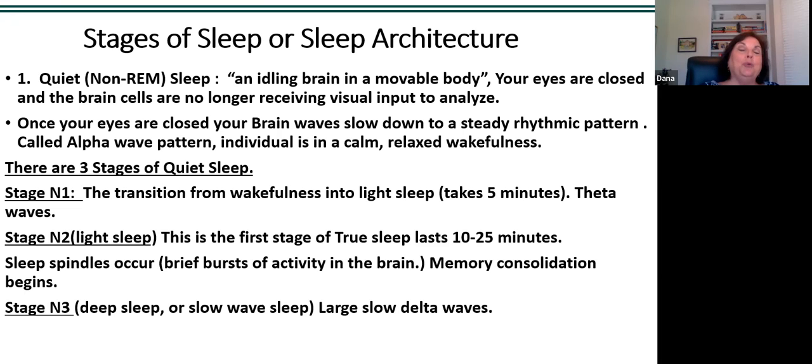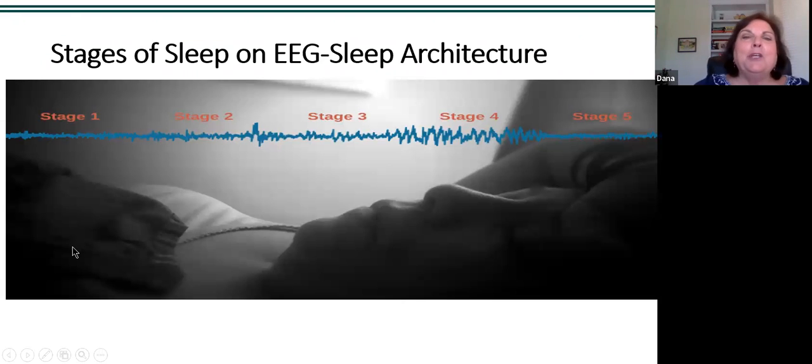Then there's stage 2, N2, of light sleep. This is the first stage of true sleep, and it lasts about 10 to 25 minutes. And we start seeing sleep spindles, which are brief bursts of activity in the brain when memory consolidation begins. The brain is starting to file all of that information and bring it together. Then there's stage 3, N3, deep sleep or slow wave sleep, and we see large, slow delta waves.